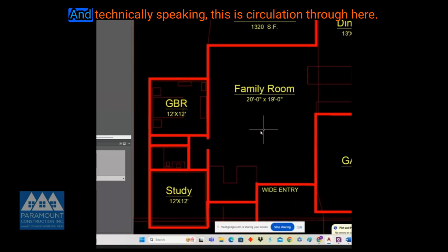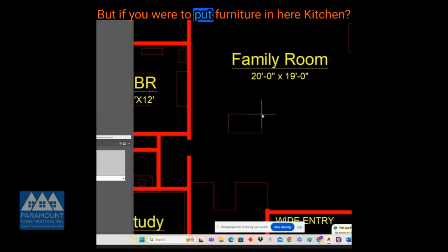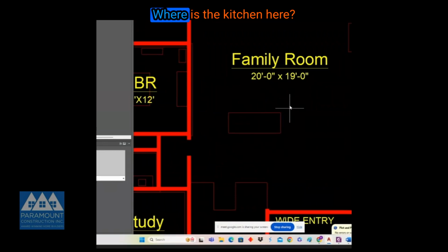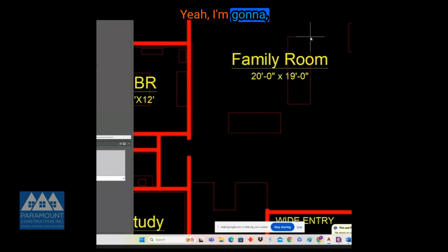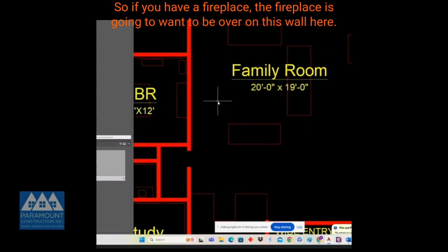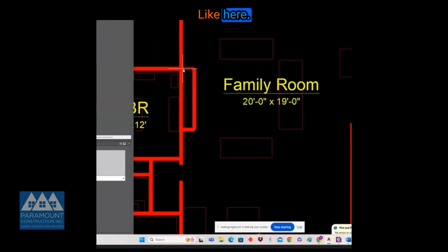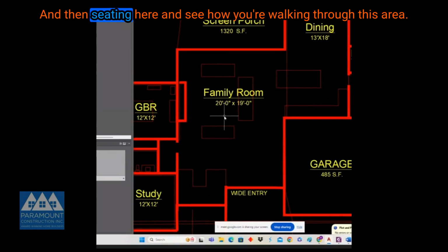Right. And technically speaking, this is circulation through here. Where is the kitchen? I don't see the kitchen here. On the right hand side? I'm going to just drop in some furniture here. So if you have a fireplace, the fireplace is going to want to be over on this wall here. Okay. And the seating here, and see how you're walking through this area.